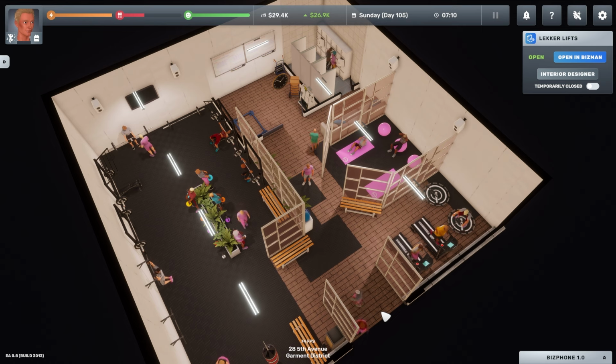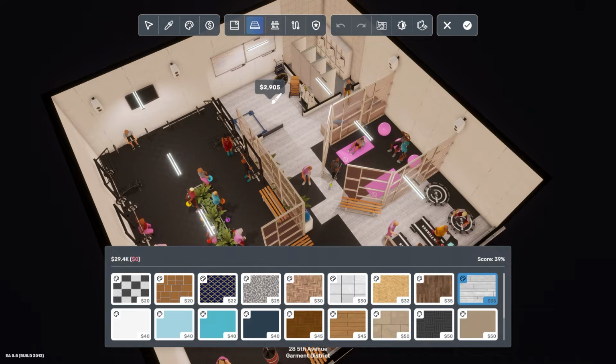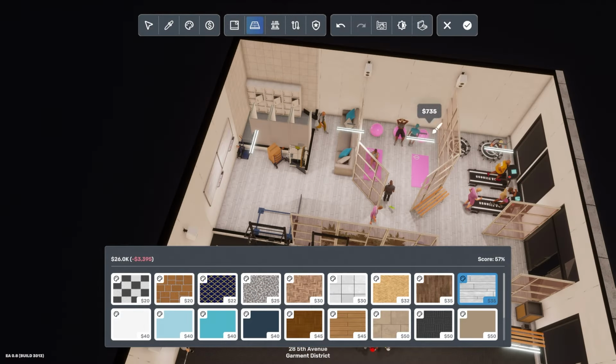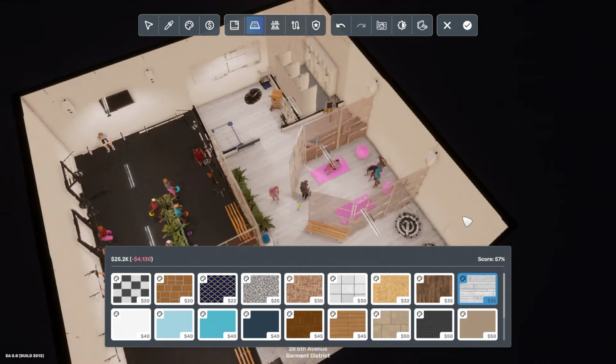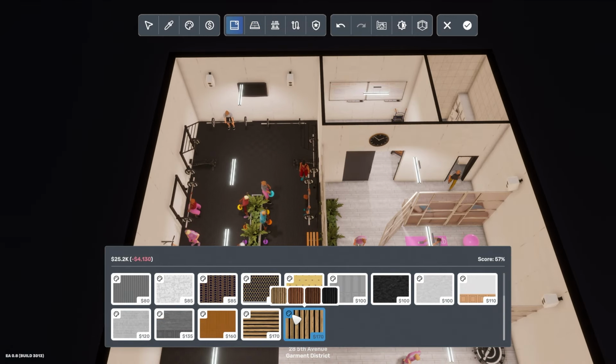Now let's make it beautiful. For Lekker Lifts, we need to finish up the final decor. We need to finish the walls and the floors. So we are going to do the wooden white flooring and do these. Should we do that? Maybe we can change the color a tiny bit for these. My only issue is we can't paint corners, so we will stick to white. Then walling, we will do vertical wood, just a lighter color.